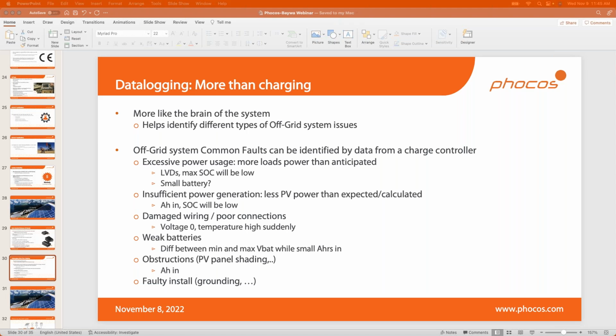So faults in an off-grid system are typically generated by excessive power usage, so using more load power than you predicted. Maybe battery undersizing, so the capacity is not big enough to run the loads. Potentially some insufficient power generation, so you're not generating as much power as you anticipated for some reason affecting the panels. And some faults can be because the batteries became weak, or because shading is happening on the panels, or because of some kind of faulty condition, whether it's faulty wiring or faulty grounding. And the data logger that we've integrated really helps you identify not just which of these conditions is happening, but why it is happening, right?